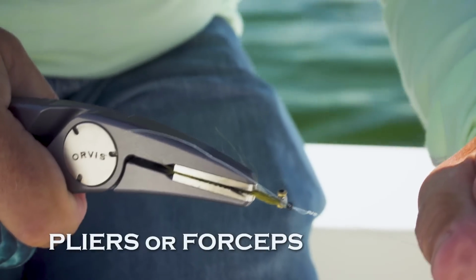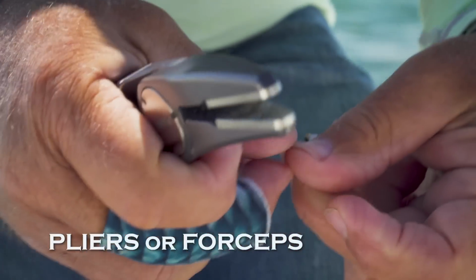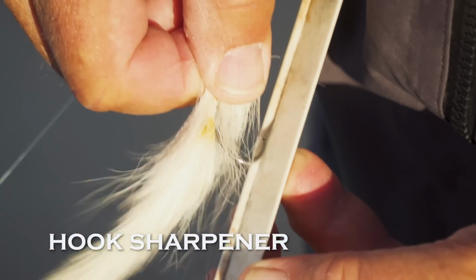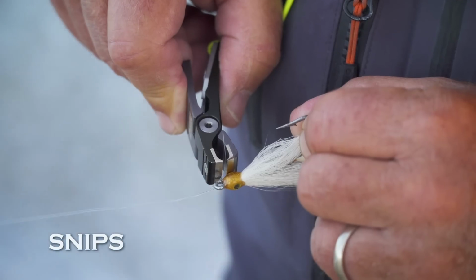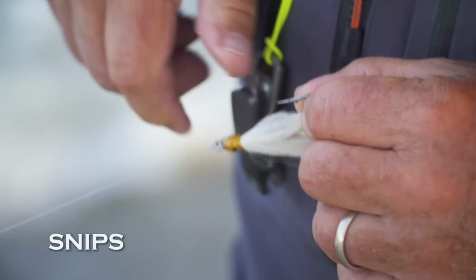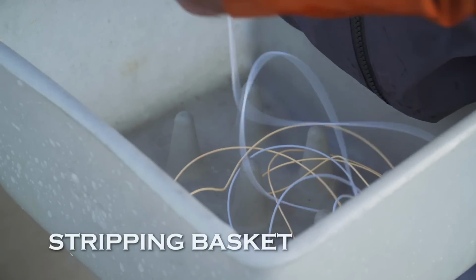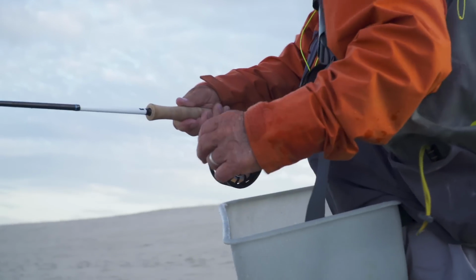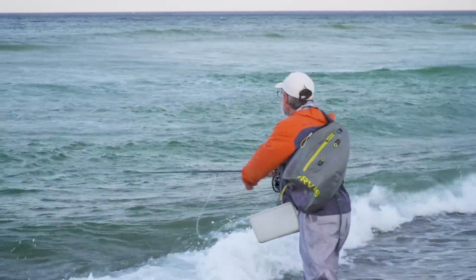Besides flies, leaders, and tippet, you want to carry pliers or forceps for removing hooks and for tightening knots, a hook sharpener, especially if you fish around rocks, snips for cutting line, and if you fish the surf, a stripping basket for keeping your line in order is almost essential. Without one, your line will get tangled around your feet or in seaweed along the beach. Plus, you can move from one spot to the next without the need to reel in your line.